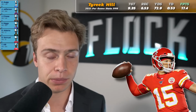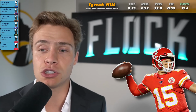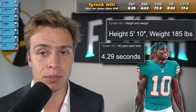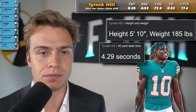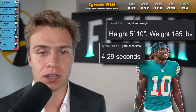And with Tyreek Hill, we are going to have an impossible time trying to separate how good Tyreek is himself versus Andy Reid and Patrick Mahomes, because clearly Tyreek Hill is an extreme level outlier. If you go back to his prospect profile, if you just look at his size-speed combination, how many players like that are working out in the NFL right now? Serious question. I understand that. They are very valuable for NFL offenses.